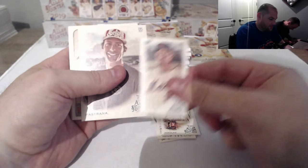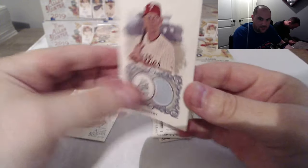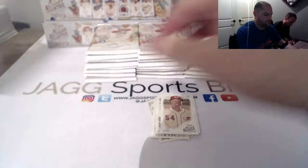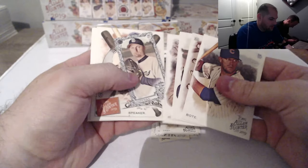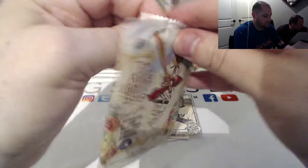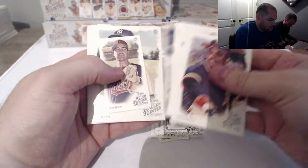You got Pete Alonso mini. This one I'll look. It's a base one. That one I'll check out again. Scott Kingery, single color relic base. Sunny Gray. Shane Bieber, All-Star Game MVP.